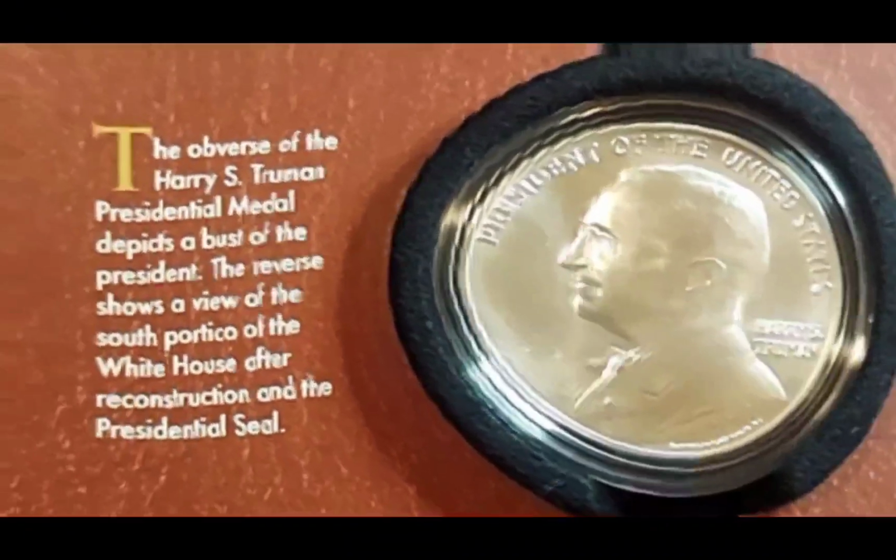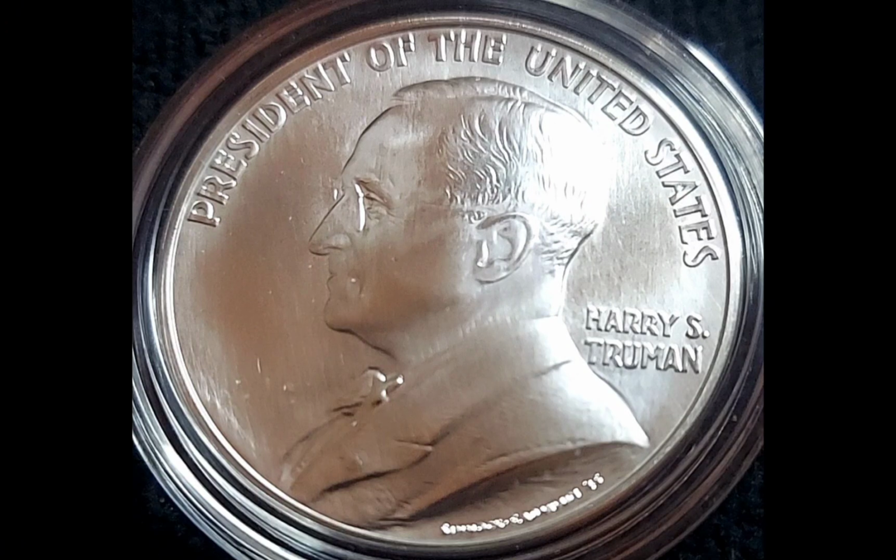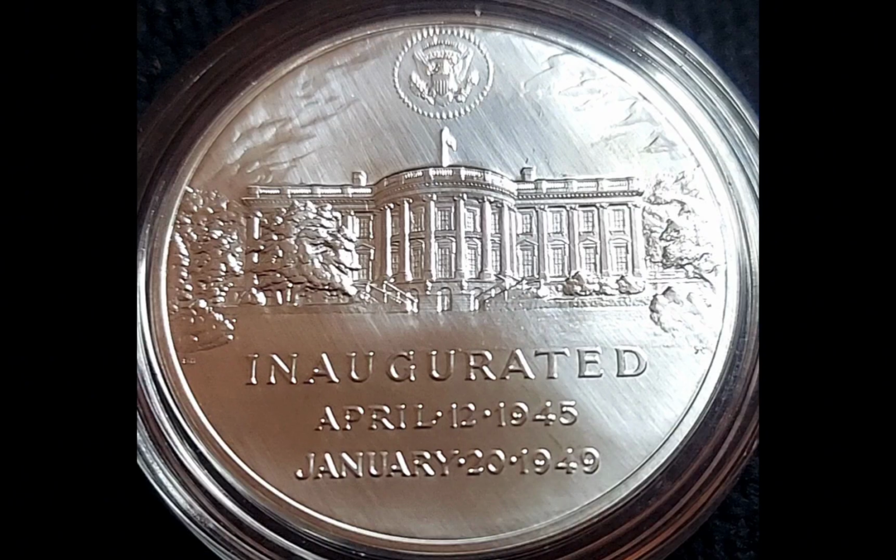The silver medal in this set was modeled after the original bronze 1945 Truman Presidential Medal. Struck at the Philadelphia Mint on a 3/9 fine American Silver Eagle planchet, the obverse of the medal features a bust of Truman with the inscriptions President of the United States and Harry S. Truman. The reverse of the medal features the presidential seal and a view of the south portico of the White House after Reconstruction. Inscriptions include inaugurated April 12, 1945 and January 20th, 1949.